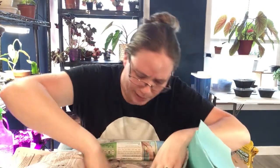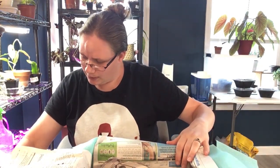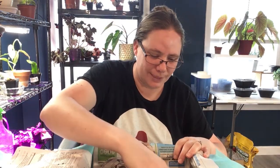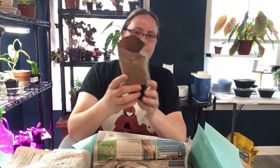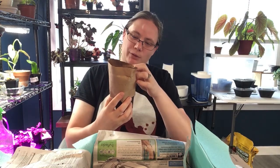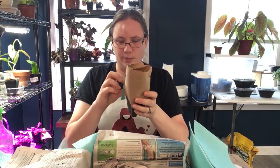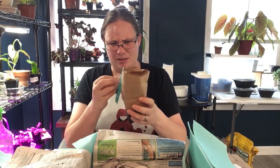Oh, okay, they have one on its side. I was like, there's not enough in here. 1, 2, 3, 4, 5, 6, 7. Okay, yeah, there was one on its side down in there, and so I didn't see it, and I'm like, there's not enough plants in here. Okay. Oh, Frosted Jade, African Violet. So this one is Frosted Jade. Let's see if I can get this tape off without ruining it.